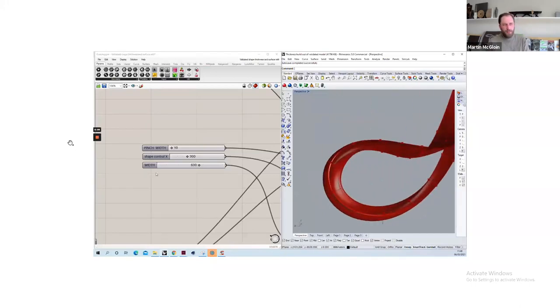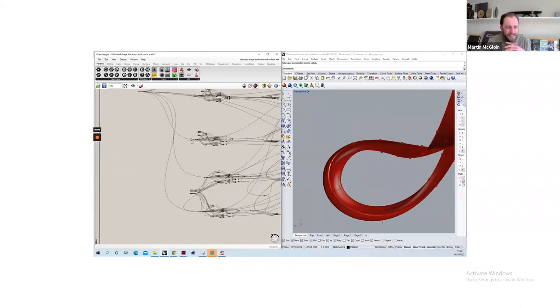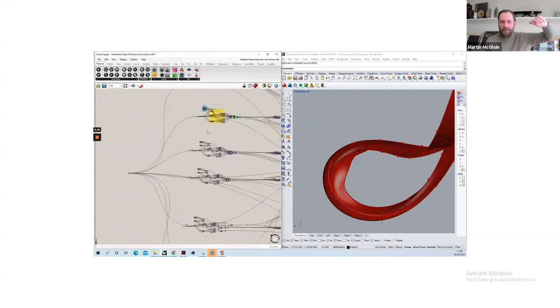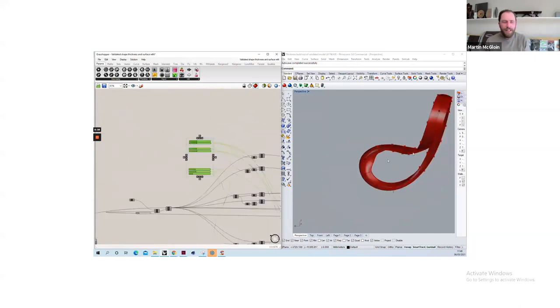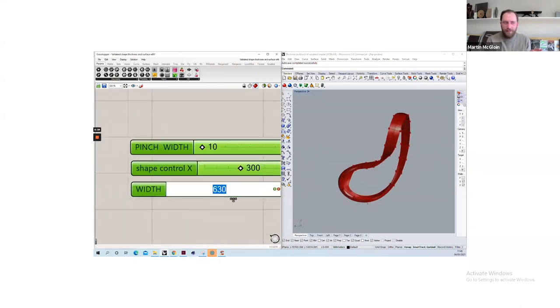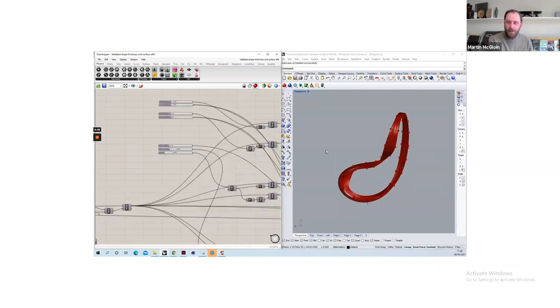And I suppose what's interesting in this instance is, if you can read the titles of my sliders, they're in the language of the makers here at the studio. They're talking about buildups of thicknesses, and pinch width is what we call this thin flat seam that travels around the piece. So I'm able to change the makeup of the geometry on the left-hand side in the maker's terms.